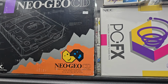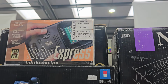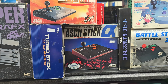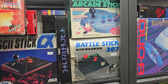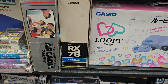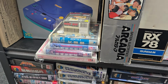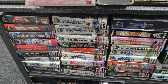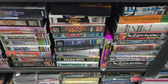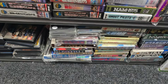PC-FX, Neo Geo CD, got a Neo Geo arcade stick, American TurboExpress handheld, SuperGrafx, some PC Engine arcade sticks, got a lot of them. A Casio Loopy, Gundam RX-78 computer, Bandai Arcadia, Bandai Playdia, and a random selection of games. These I mentioned earlier on, these are all Neo Geo AES home carts. Got some FM Towns and PC-98 stuff there too.